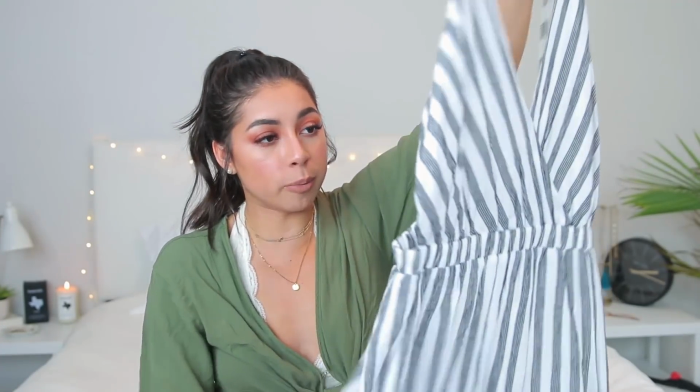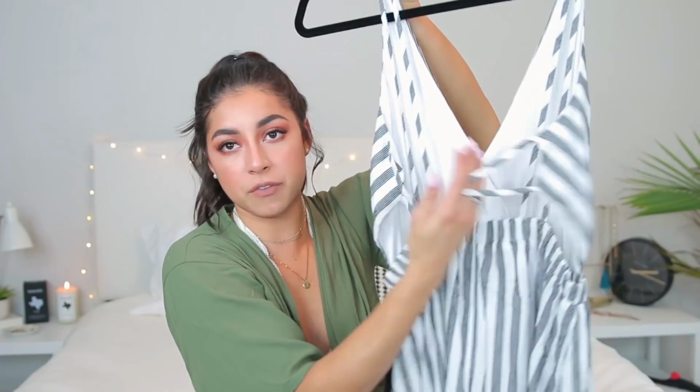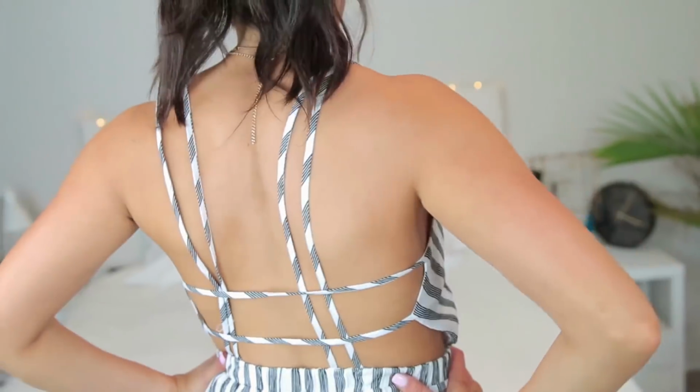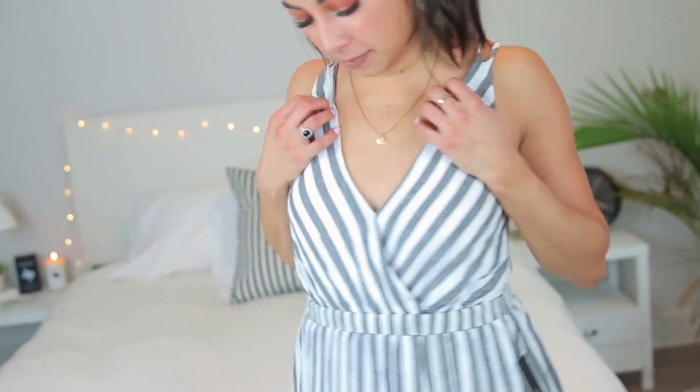Next thing I got is another dress, and this is adorable. The back is super fun. I love the detail on the back. Unfortunately, this is a little bit big on me, so I'm wondering if I can get this exchanged for an extra small, because this small is pretty big, and again, I don't really fill it out up here at the top, but I really like this dress. Really, really like it, and it's super comfy.